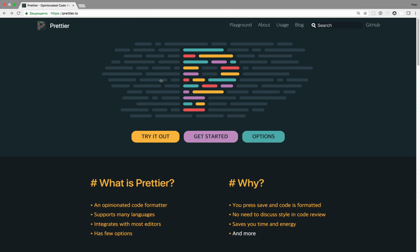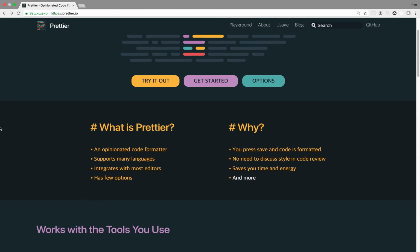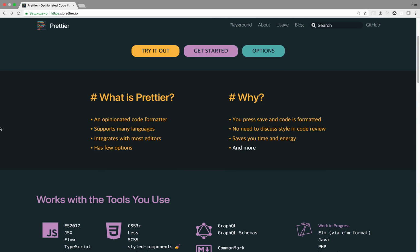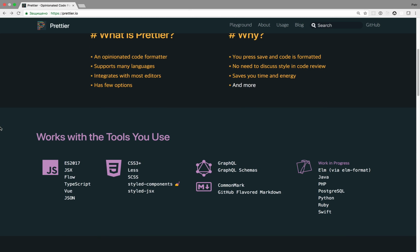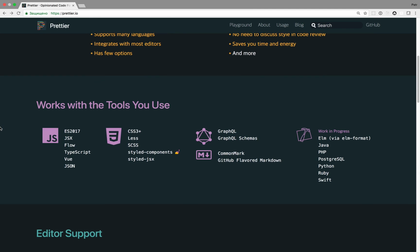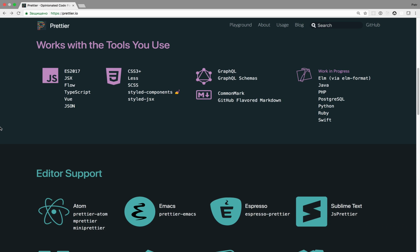I finally had the opportunity to test Prettier, a JavaScript code formatter that's gaining more and more traction and turning into a de facto standard. Prettier is a console utility written in JavaScript that beautifies JavaScript code, including ES 2017, JSX, Flow, and TypeScript, as well as CSS, LESS, SCSS, JSON, and GraphQL.